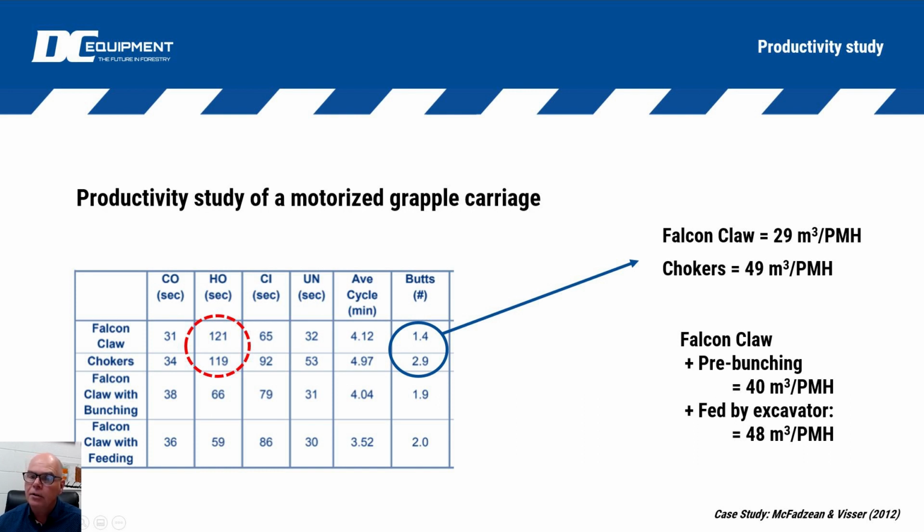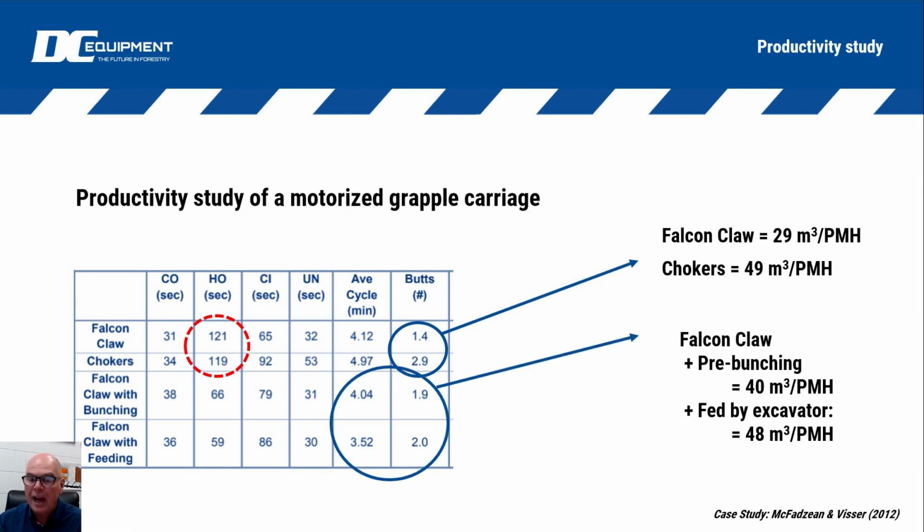Okay, so this system has come a long way, and that's what we call the learning curve effect, both in terms of equipment design, which has gotten a lot better with the new equipment, but also in terms of how we use those systems. Straight away we recognize there's a big boost to be gained from mechanized felling, as well as feeding by an excavator on the slope.